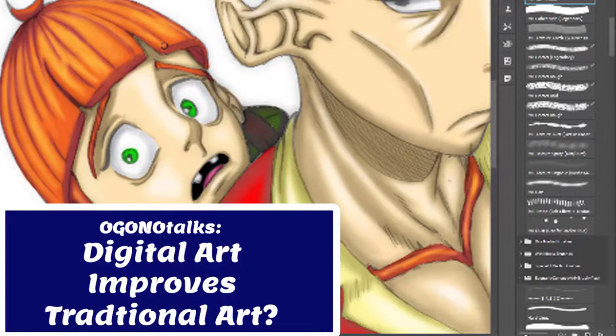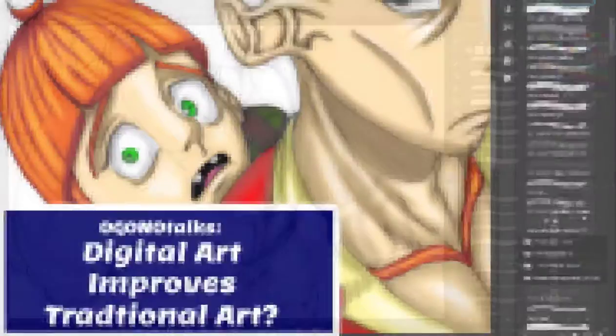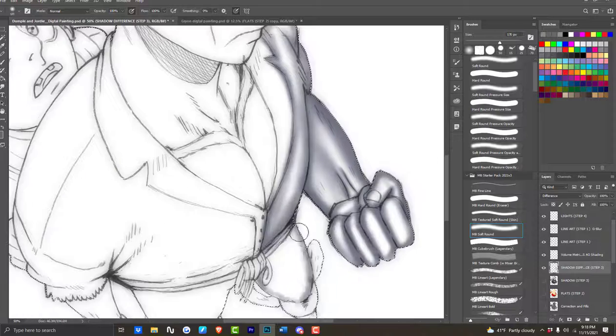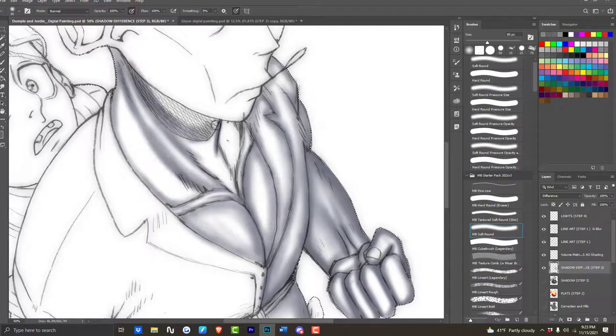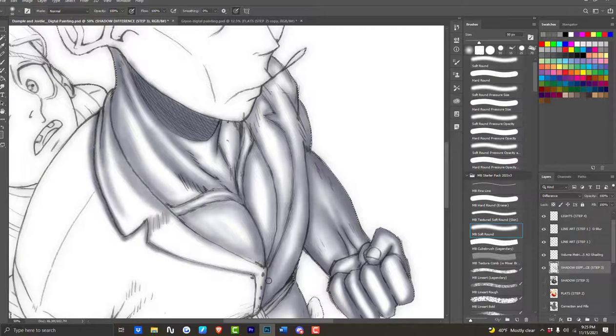So today I'm going to be speaking about managing mixed media to its benefits, and also explaining the differences when getting into digital or traditional painting. And also I will be talking about how digital painting can help increase confidence when it comes to painting traditionally.